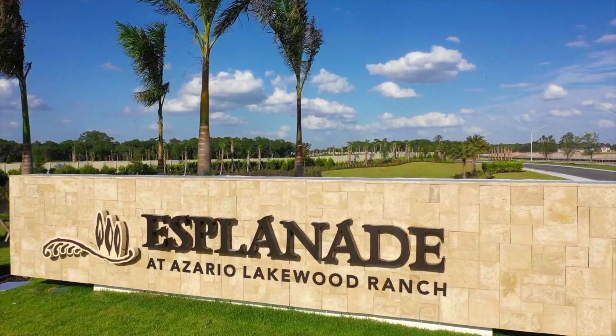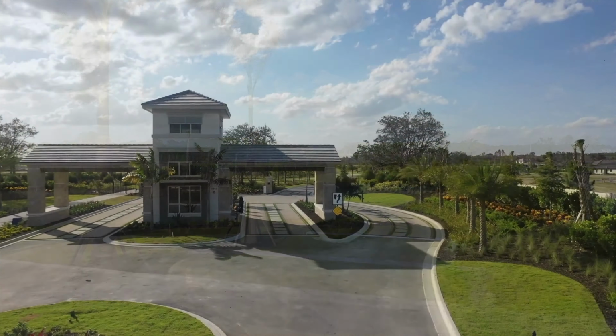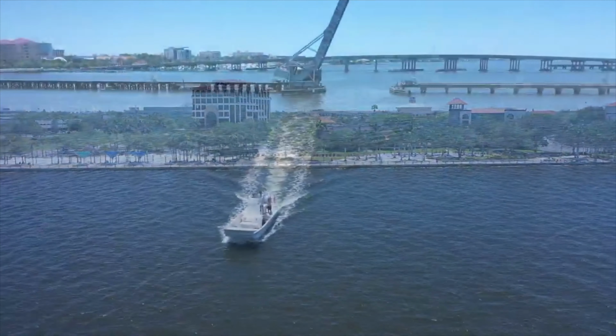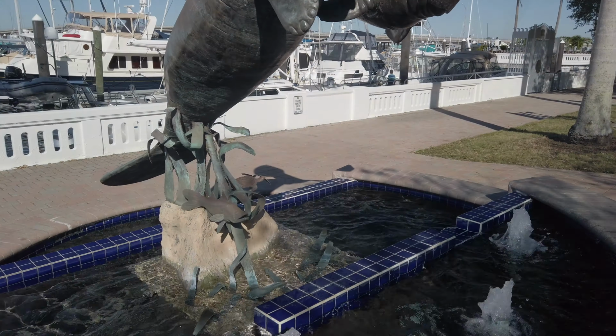Esplanade at Azario Lakewood Ranch is a self-contained community within a much larger community: Manatee County, a bustling city. Bradenton, we have Elliot Falcione, the Executive Director of the Bradenton Area Convention and Visitors Bureau. Thanks for having us in your backyard. Well, we gave you a beautiful day, Tony. It's a pleasure to be here right in downtown Bradenton.